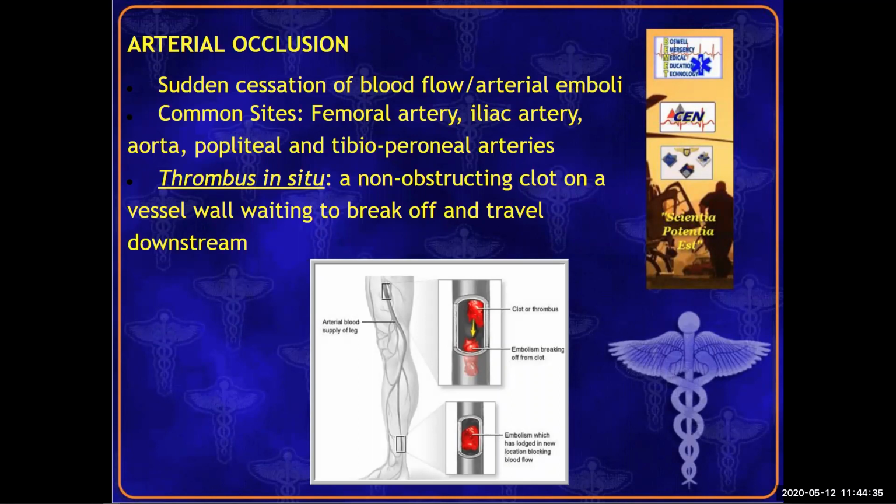And when vascular does go in and either open these or bypass them to get the flow restored, if they see this thrombus in situ up there, they'll actually deal with it also, clean it up, debride it some, so it's not a risk for later problems. But it's just saying it came from somewhere. It didn't just spontaneously generate.